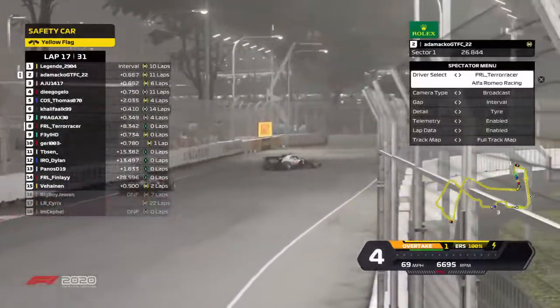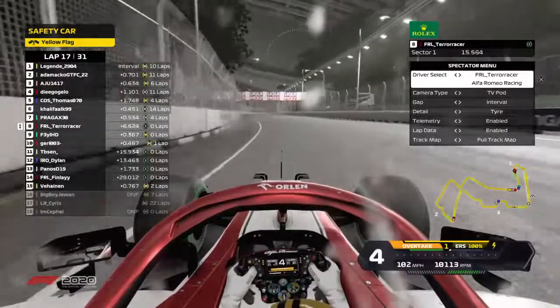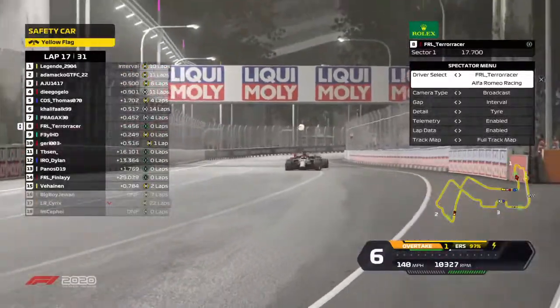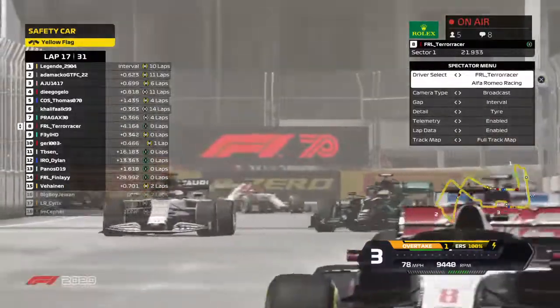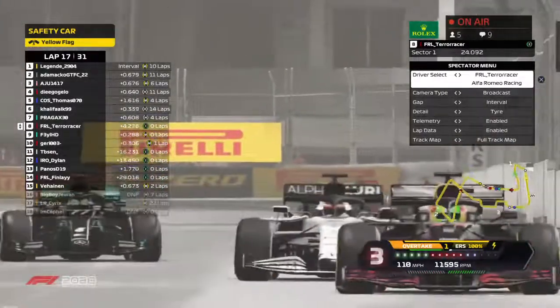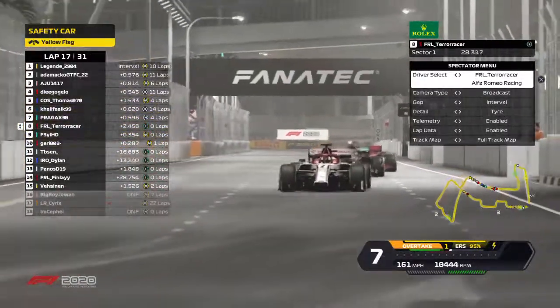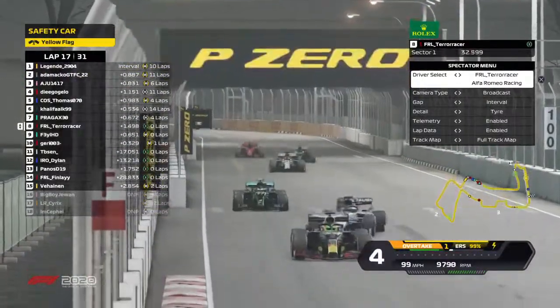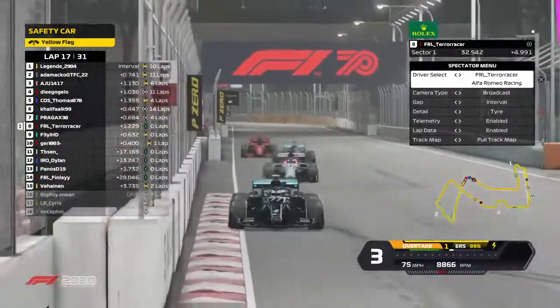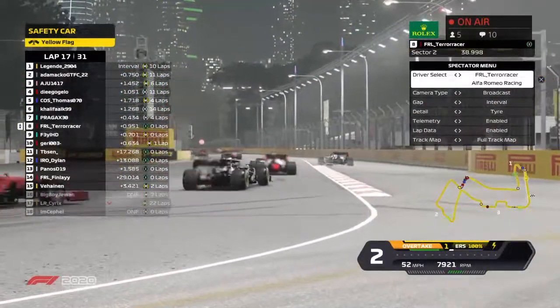Let's see if the guys on the intermediates are struggling. Tyre says it doesn't reckon it's going to go fully wet until lap 26, so around about 10 laps then. Yeah, you could be right there, to be fair. It has been lap 24, around about lap 26.